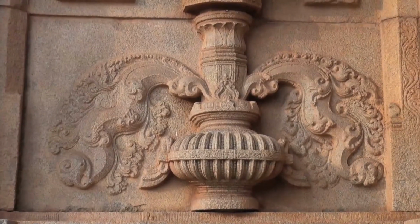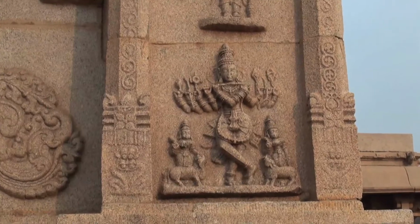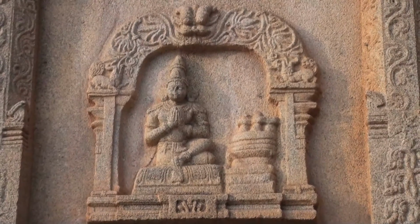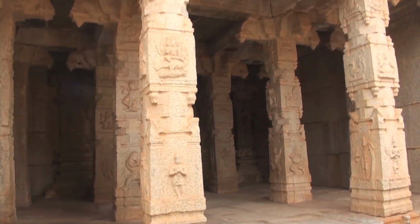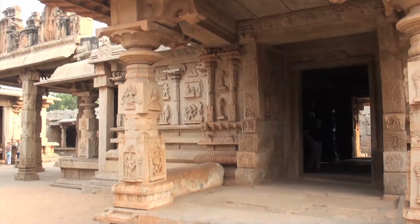This looks like the Kalash with floral decorations. This is Lord Krishna playing his flute. Different poses of Hanuman are also seen here. Each wall is packed with carvings.